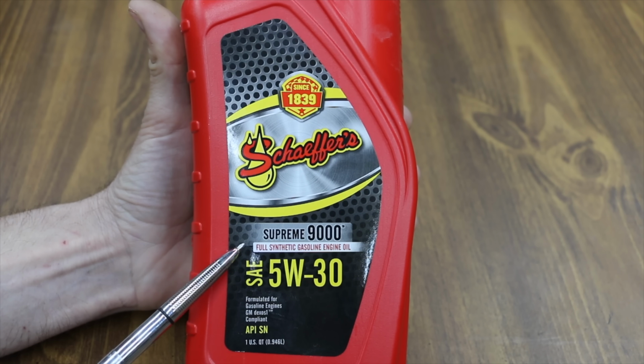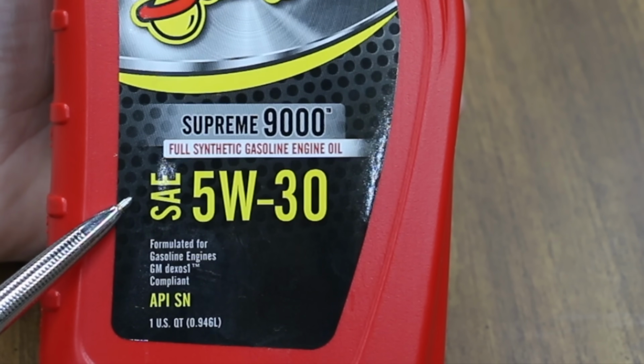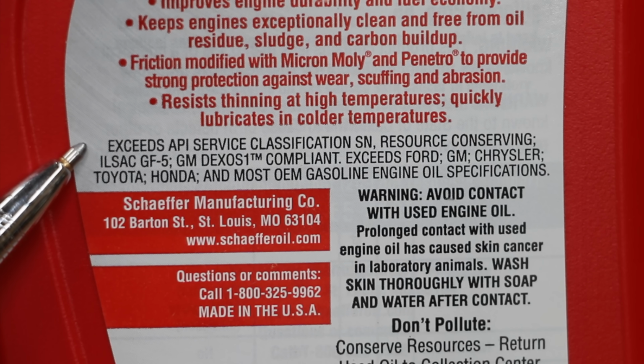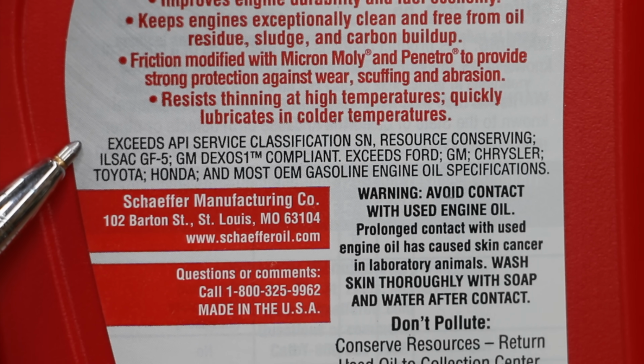Schaefer Supreme 9000 is a full synthetic SAE 5W30 engine oil designed for gasoline engines. It exceeds API service classification for SN. It's also ILSAC GF5 and GM Dexos 1 compliant.